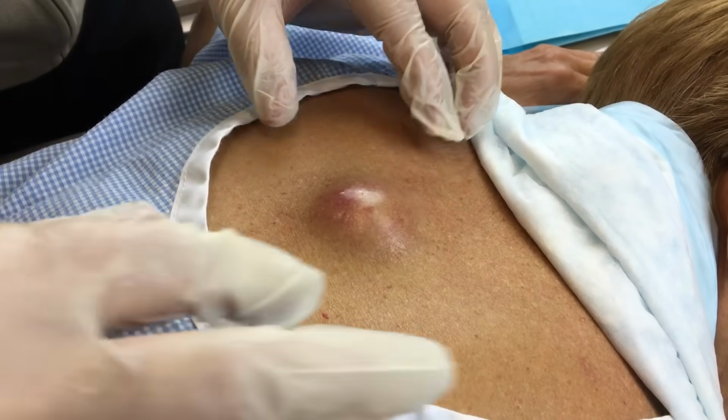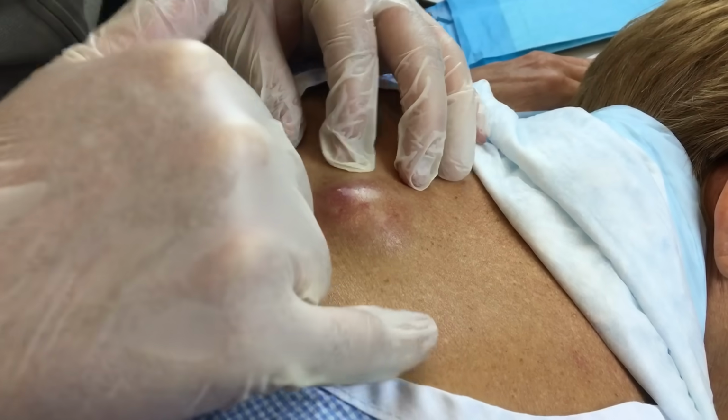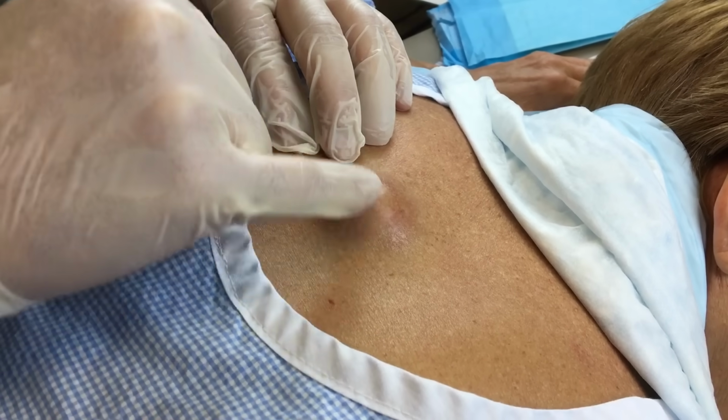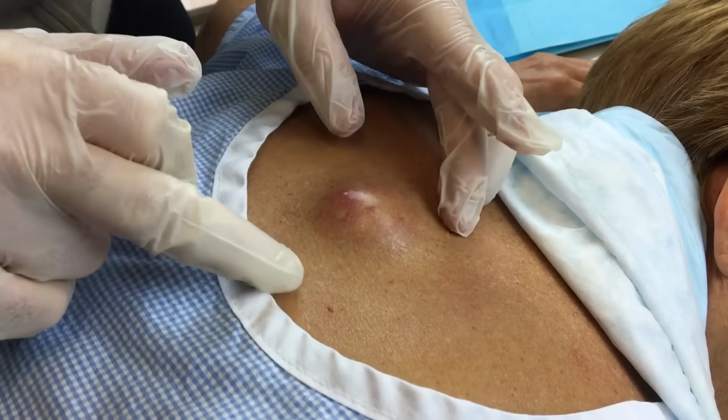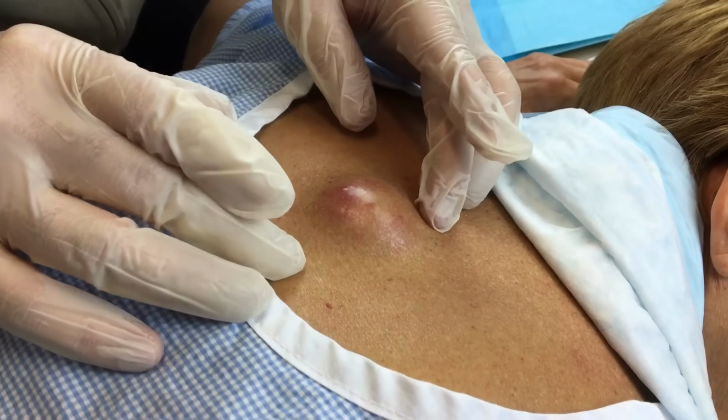2 weeks. So again here, we want to have a horizontal incision, because remember we talked about Langer's lines, which are lines of connective tissue in the dermis, and they'll heal better if we follow those lines. So this will be a horizontal incision. And we've talked before about anesthetic and how well they work when something's infected.